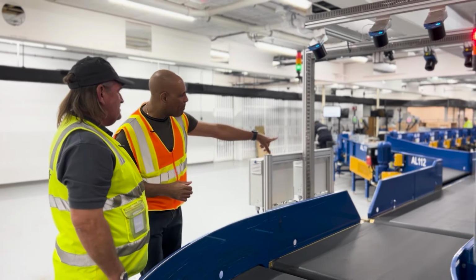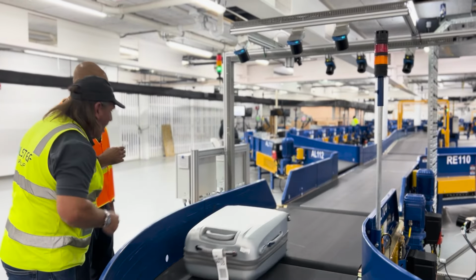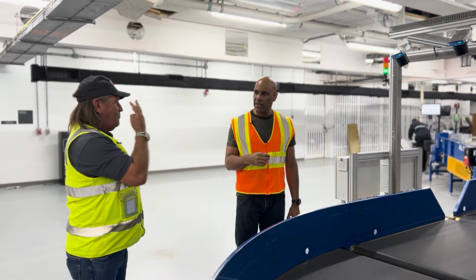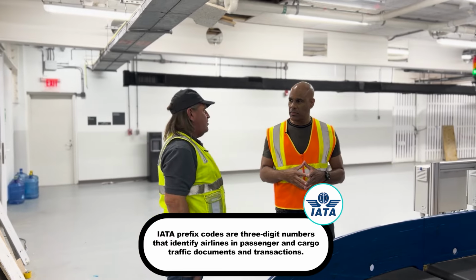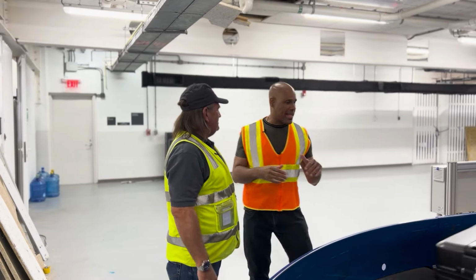Now, as the bag comes through, it'll flash. Look, I've got that barcode. It's looking for 3 numbers, the IATA prefix codes that we pre-program in. Air America, it's going to MU2. All Air America goes to MU2.